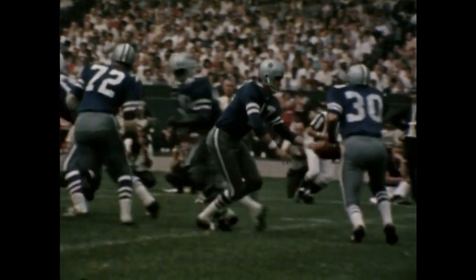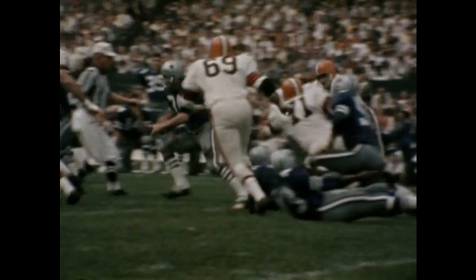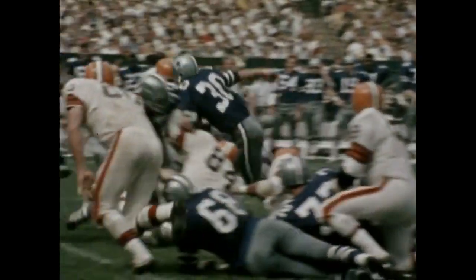Number 30, halfback Dan Reeves gets the Cowboys off and running on a jaunt that nets 10 yards. Reeves looks extremely sharp as he powers for 10 more.